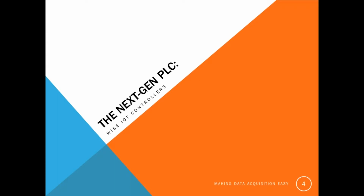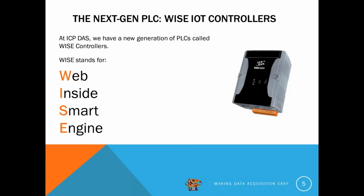The next gen PLC, our WISE IoT controller. In this webinar, we will be discussing the next gen IoT controller, our WISE controllers. IoT has benefits for agricultural and outdoor installations. We're going to go over the agricultural applications and how to use them within these applications.